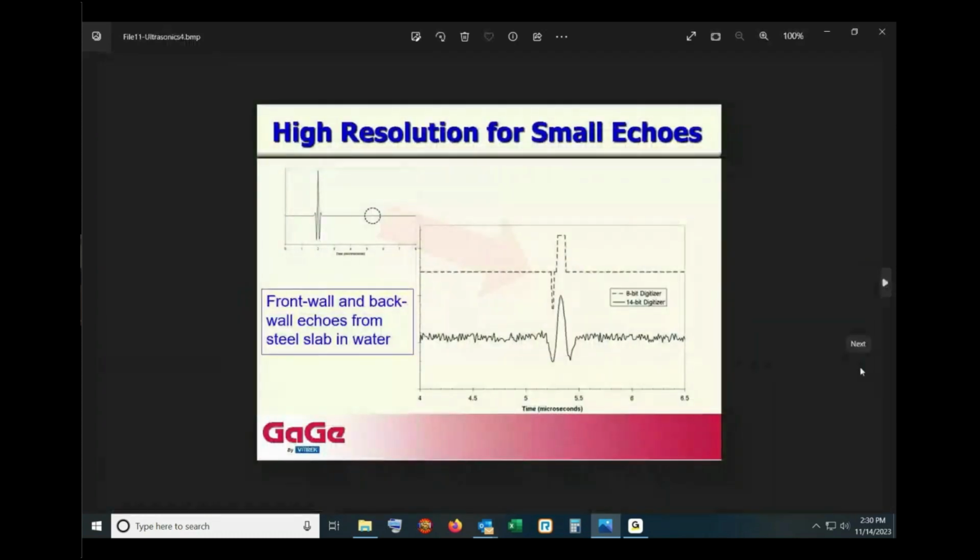Here's the same illustration done more on the blackboard. Here what we've done is calculate the best case back wall echo you could get for a slab of steel in water. Here's the front wall echo, and because it's so big, you can't increase the gain. You remember I had that knob on my ultrasonic pulse receiver. I can increase the gain of the amplifier, but I can't increase it any more than it already is here, because I would saturate this front wall echo.